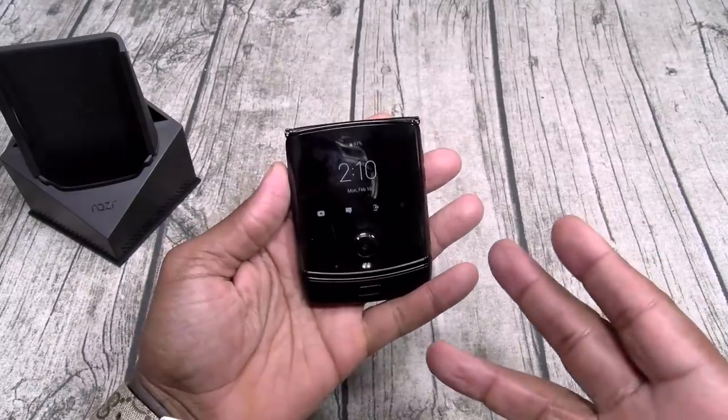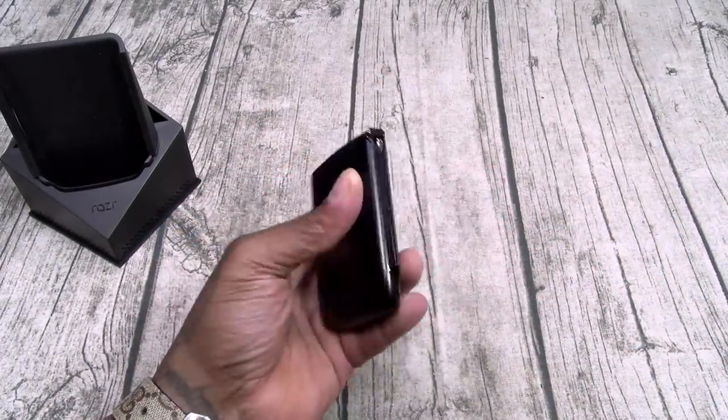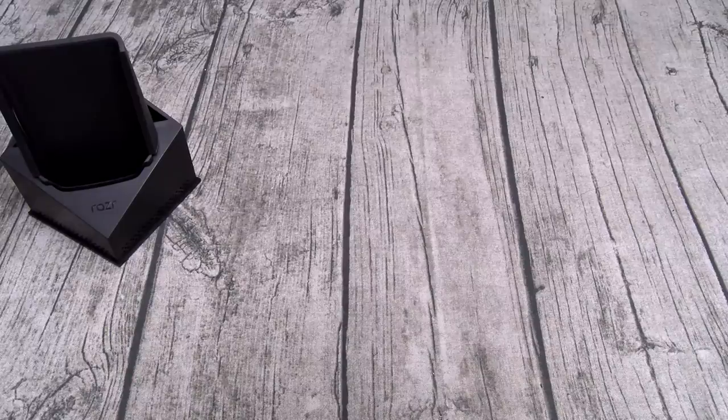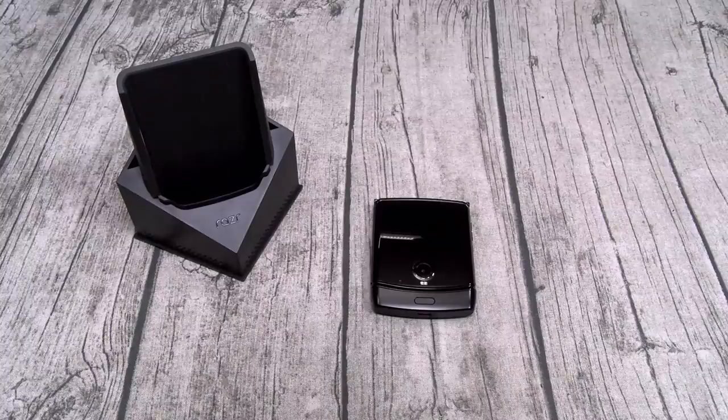Next, Android 9. All right, it's 2020. $1,600, it should have had Android 10. Right? No Android phones for over $1,000 should be shipping in 2020 with last year's Android software. I don't like that.